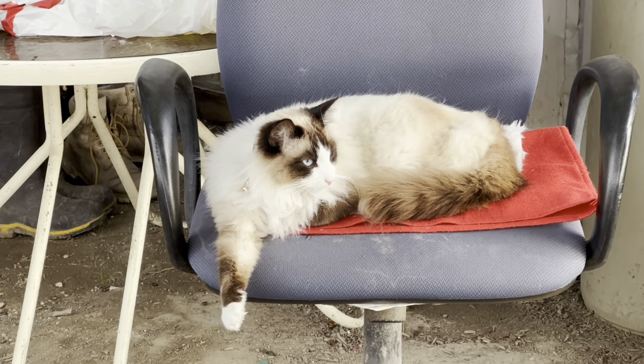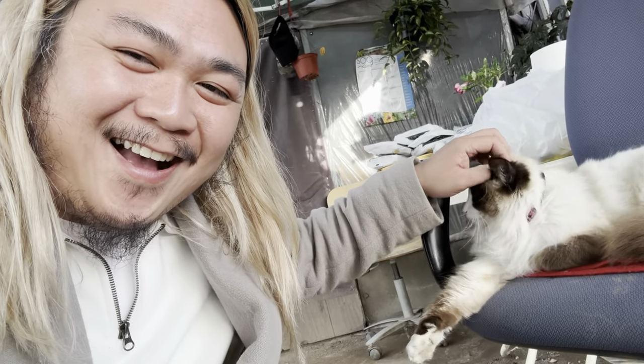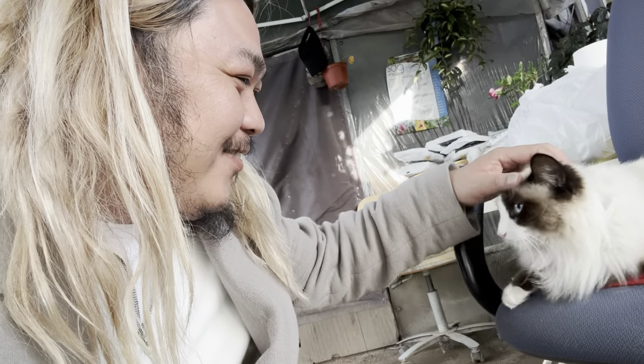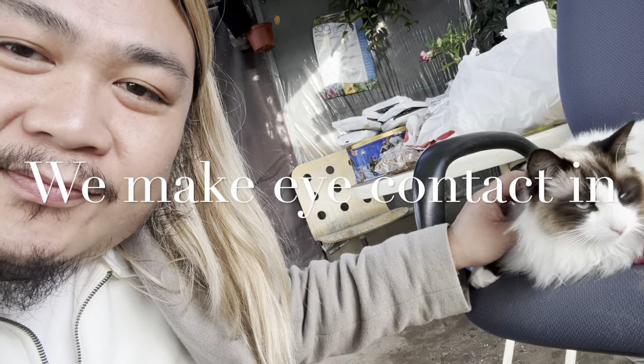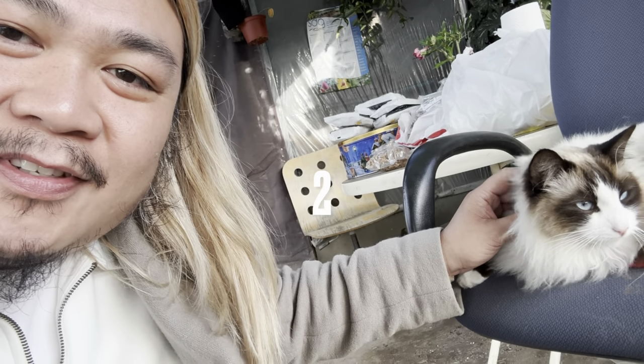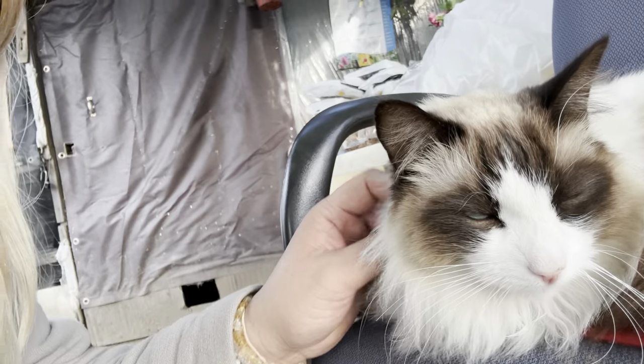What a gorgeous kitty. Hello. Hi. Oh, you are so cute. What a gorgeous kitty. She looks like a rag doll. She is so cute.